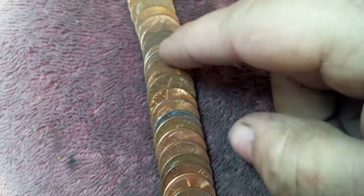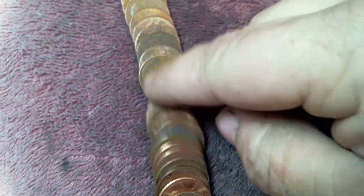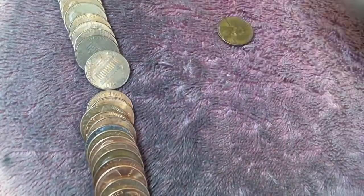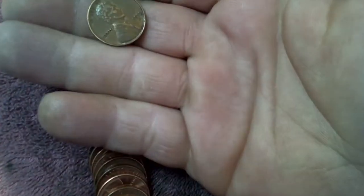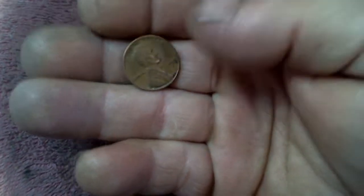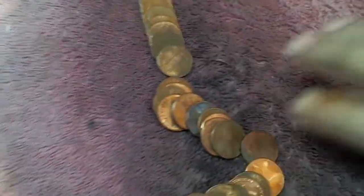What's up, everybody? I'm bringing you back on the first roll. I just laid it out, and I see weed ears already. Let's see what we got. Oops. Helps if I flip it the right way. We got a 1955 out of Denver. First roll out of the box. I hope this is an awesome box. Looking good so far.